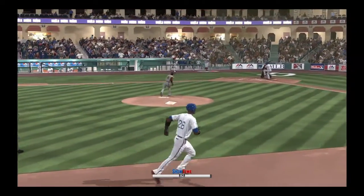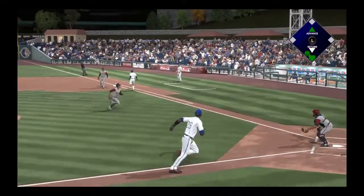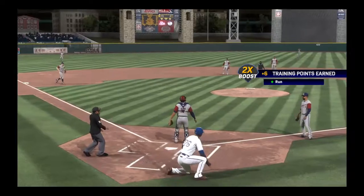Set to deliver on 0-2. Here it comes. This is on the ground over to first. A step on the bag for one. But one's all they get as the run scores.